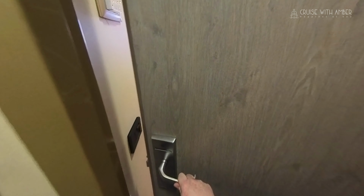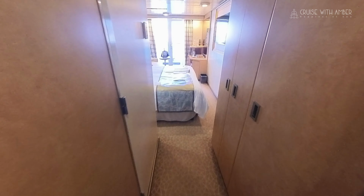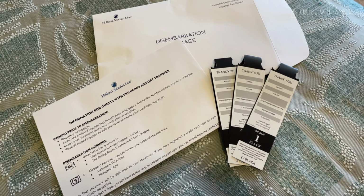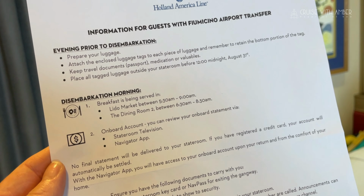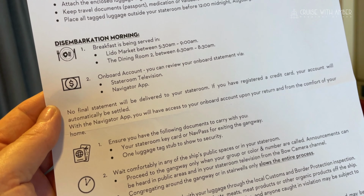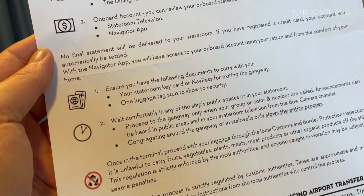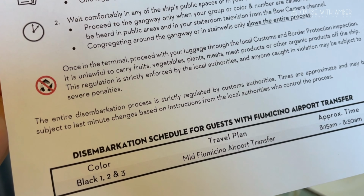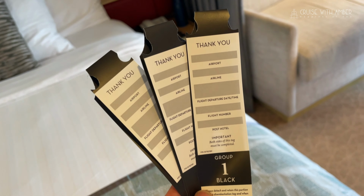Upon returning to my cabin after breakfast, I faced a dreaded sight: disembarkation information and tickets. Now, the fact that they were neatly placed in the bed didn't make them any easier to deal with, but the information was nice and clear, and it gave me all I needed to know, as I also booked on Holland America Line's transport service from the cruise ship to the airport.